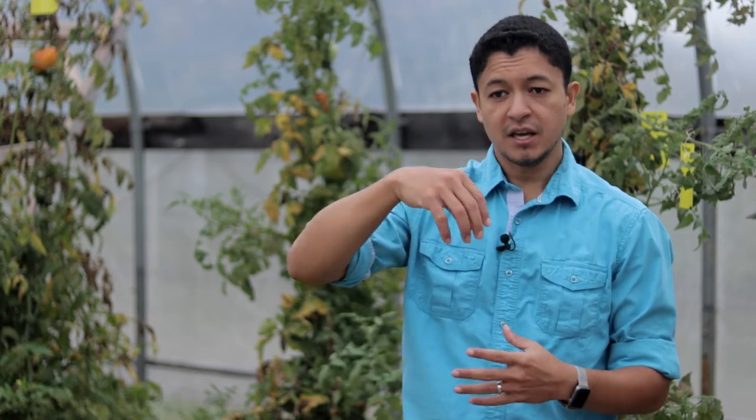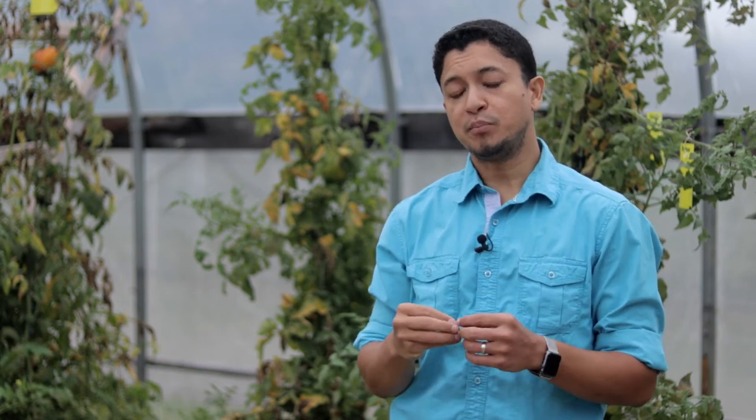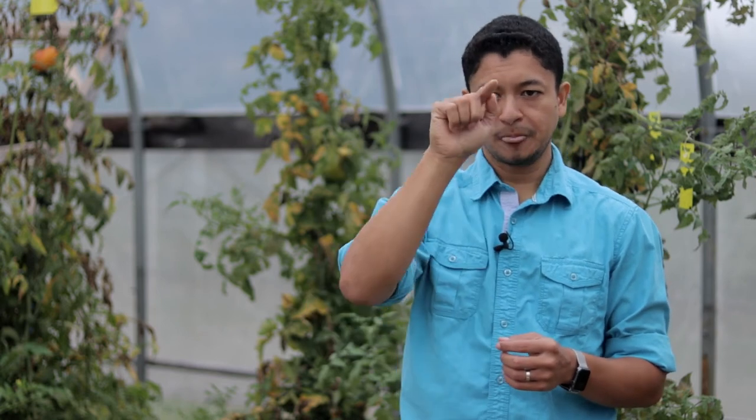Another way is when you see them from the top: the greenhouse whitefly will form a triangle from the head to the wing, whereas the sweet potato whitefly will form more of an oval shape. And lastly, if you look at the immature stages, the greenhouse whitefly nymphs will have different hairs, whereas the sweet potato whitefly nymphs have very few hairs or none.